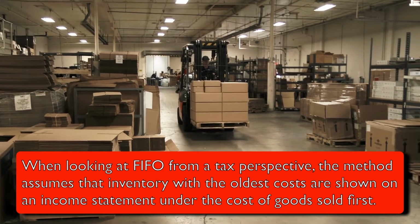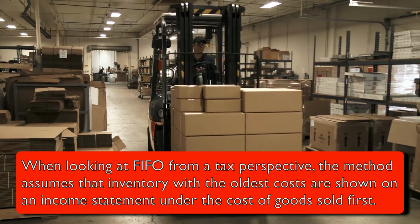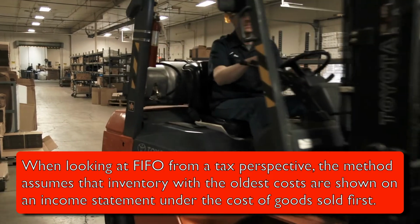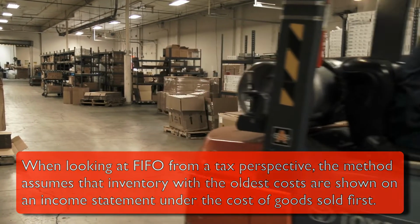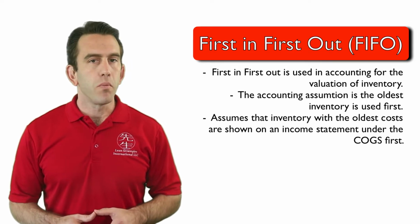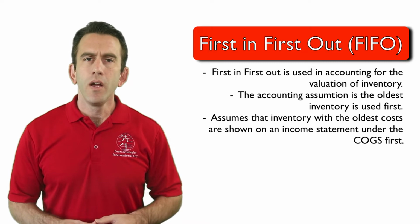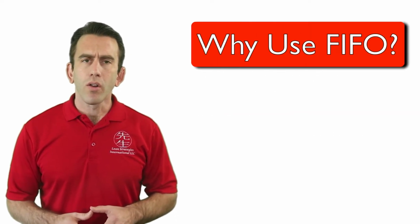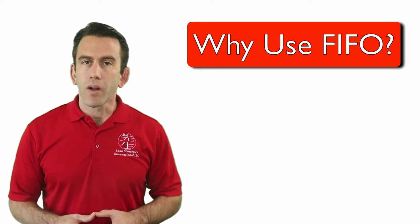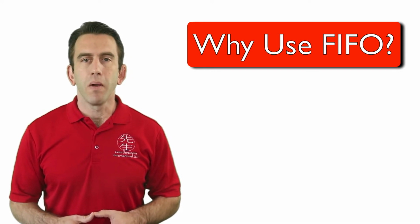When looking at FIFO from a tax perspective, the method assumes that inventory with the oldest costs are shown on an income statement under cost of goods sold first. Any other inventory that is left over is paired with the most recent purchase price or production cost. So, why would an organization use FIFO? Remember, always speak with your accountant or CPA before deciding on a valuation method.